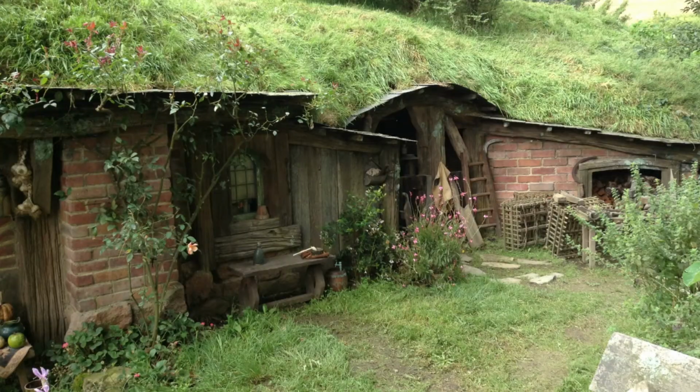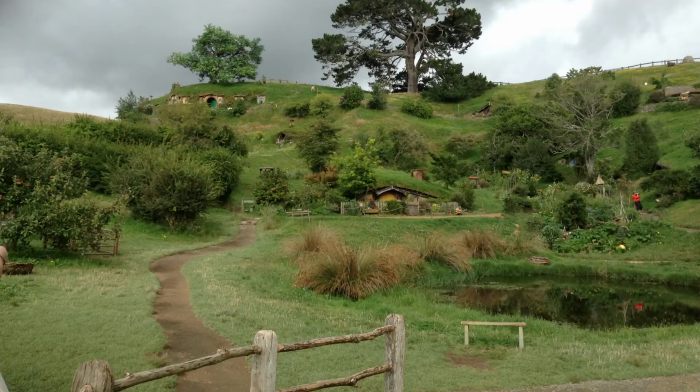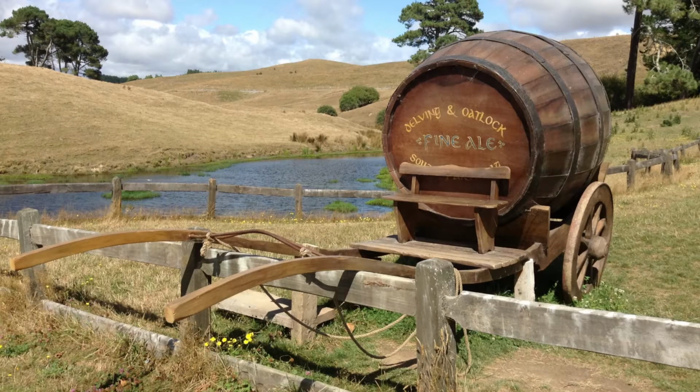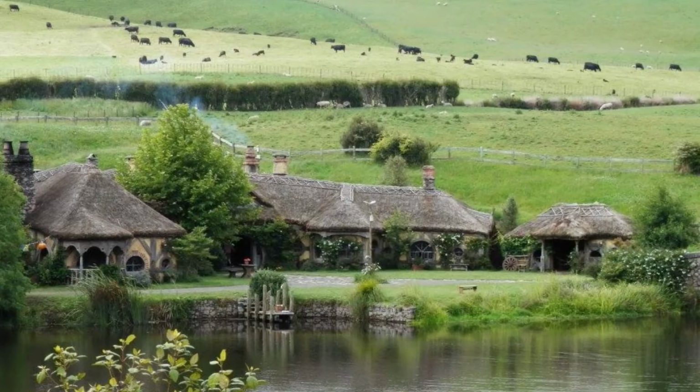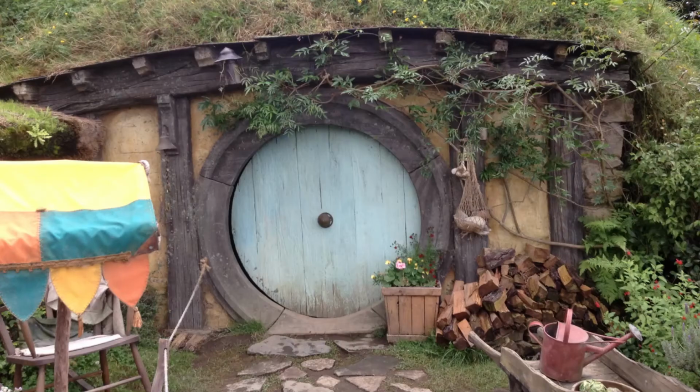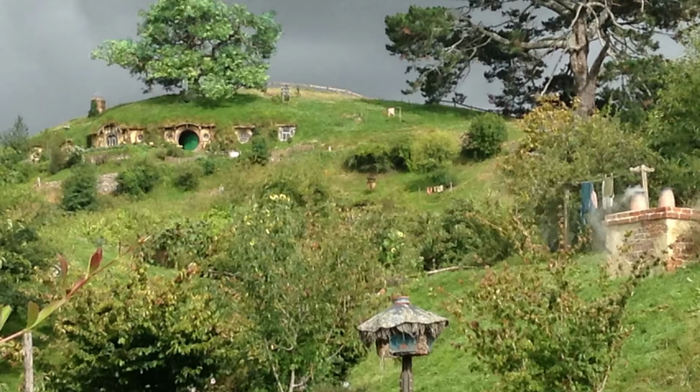Once you're down there, you'll have a 2-hour tour all around the movie set, and you will end at the Green Dragon Inn. At the Green Dragon Inn, you can purchase an ale or a muffin, and the muffins are very lovely. There is also a gift shop, and you can explore that just before you get on the bus or just after you finish your tour and get back off the bus. I recommend doing it at the end.